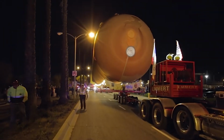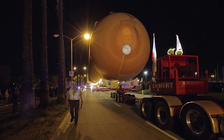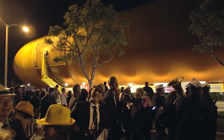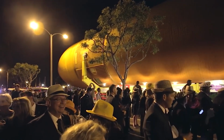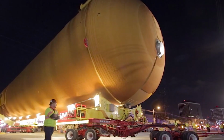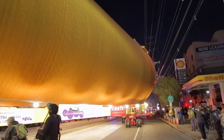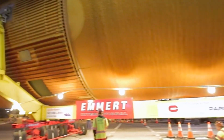One of the standout features of the Space Shuttle Fuel Tank Emirate is its sheer scale and capacity. The vehicle was built to accommodate the massive dimensions of the fuel tanks, which are critical components of the Space Shuttle's launch system. The Emirate was equipped with advanced hydraulic and steering systems, allowing it to transport the fuel tanks with precision and stability. This level of control was essential for ensuring that the tanks arrived at the launch site safely and without damage, given their critical role in the Space Shuttle program.